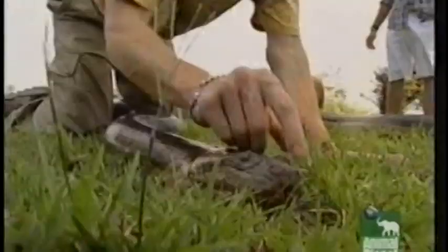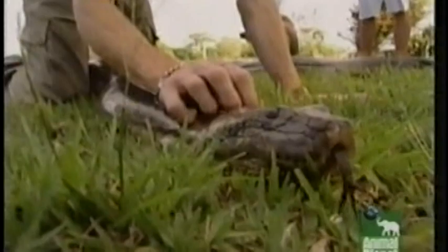Okay, I've got it. Okay. That's it. Is that it? Okay, help me. Okay. Finally, subtract one Mark O'Shea. The green anaconda weighs in at a mammoth 160 pounds, one of the heaviest Mark has ever caught in all his journeys to the Amazon.